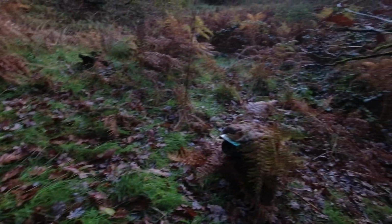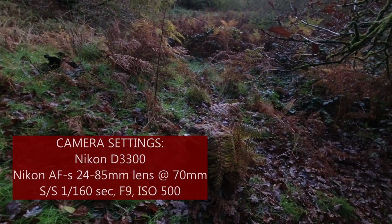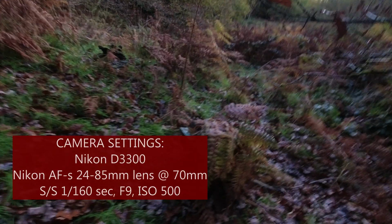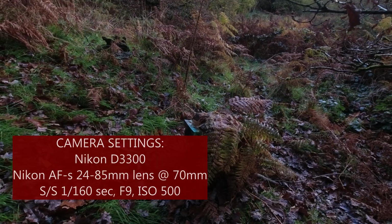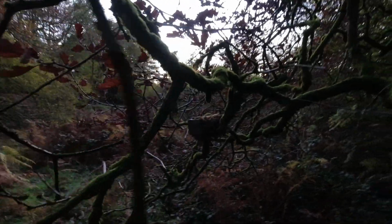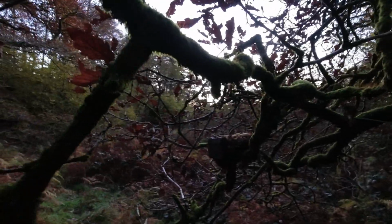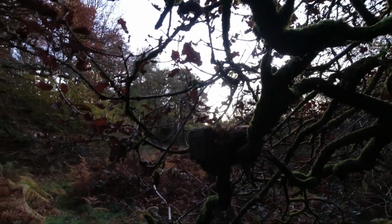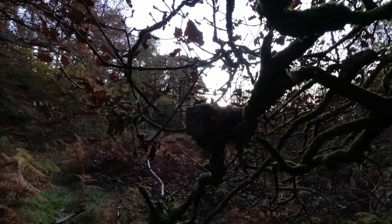There's the camera. I've got it set at 70mm on the zoom of the lens, 1/160th of a second, f9, ISO 500, and I've got the main flash just up here. It's a little bit in line with the camera. I don't like putting the flash in line with the camera, but I'm a bit stuck for options here, so I'm going to have to go with that.